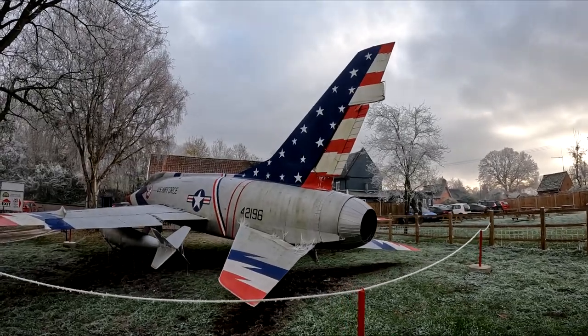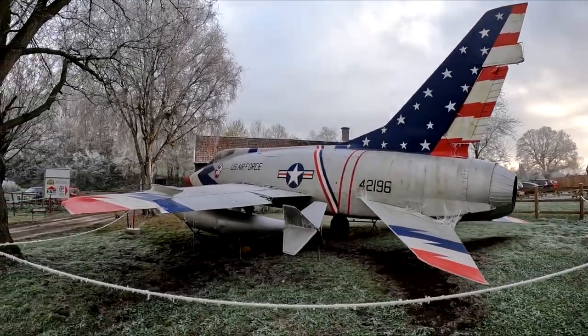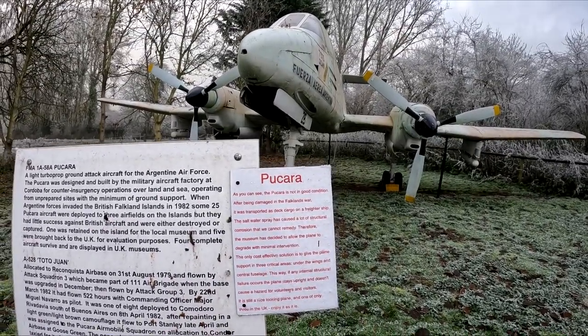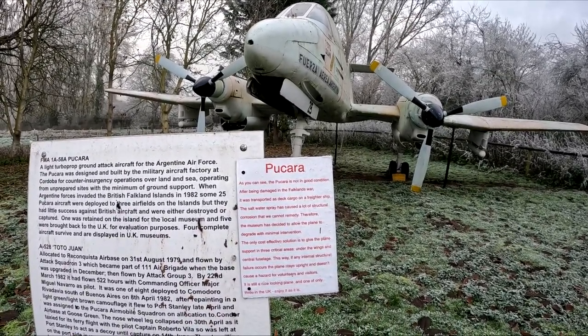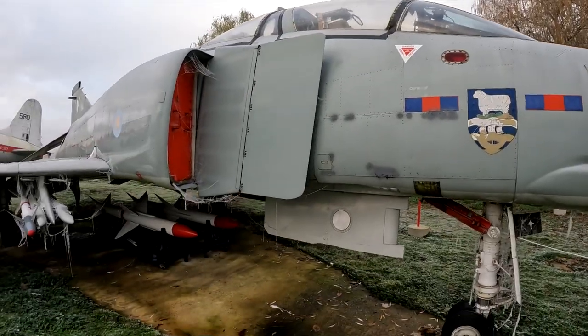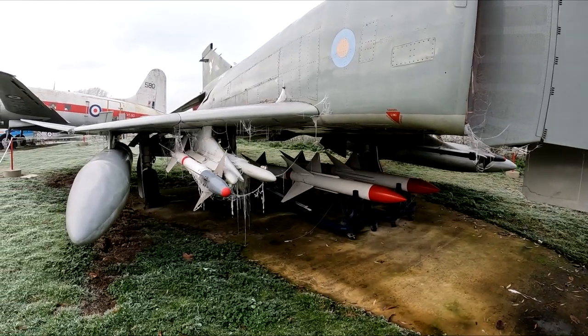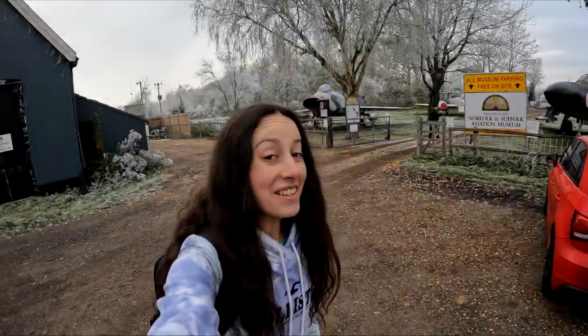Look at the American flag on that and all the design. US Air Force look. It says on here you can see that it's not in good condition after being damaged in the war. No way. Oh, look at the missiles underneath there. That took the battle.